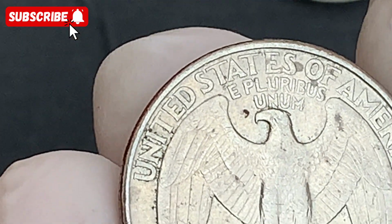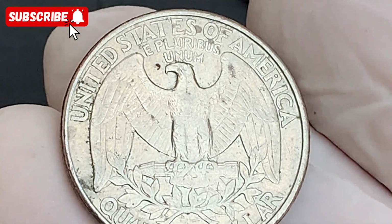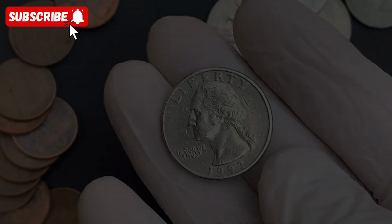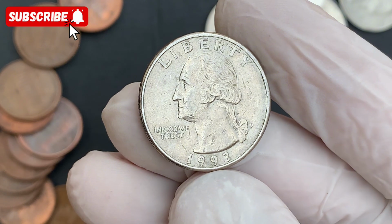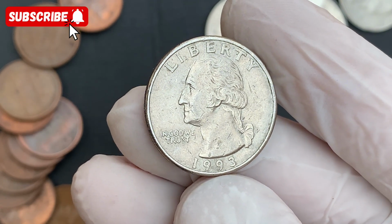Authentication is crucial with these quarters, as counterfeits are common. Professional grading services use specialized equipment to verify the metallic composition. Some fraudsters have used chemical treatments to plate regular 1993 quarters with silver, but these can usually be detected by weight discrepancies or evidence of alteration.